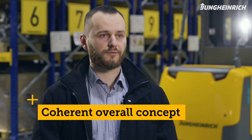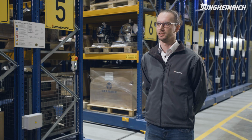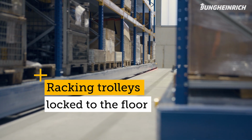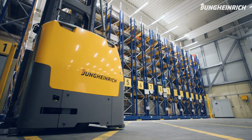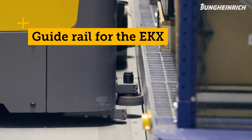Jungheinrich provided a coherent overall concept, which ultimately led us to choose Jungheinrich as our partner. The Deutsche Bahn mobile racking system is special in that we can lock the rack trolleys on the floor, so that when the narrow aisle truck moves into the aisle, it can use the trolley as a guide rail.